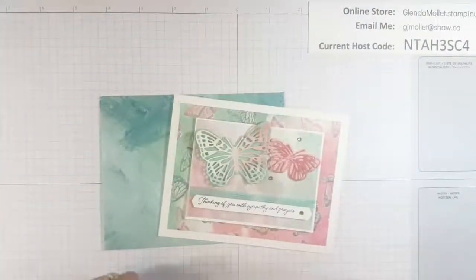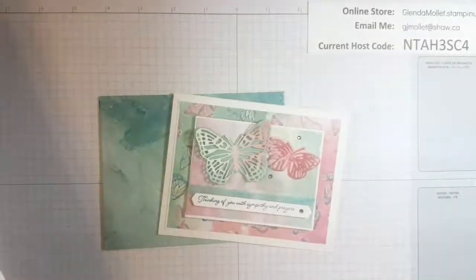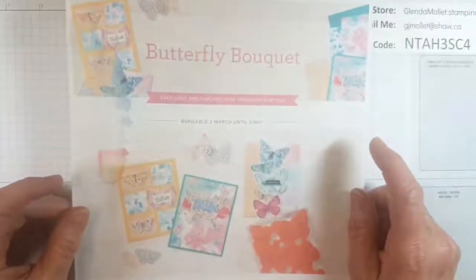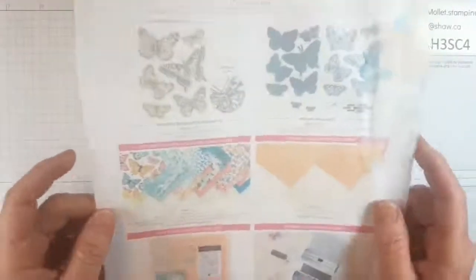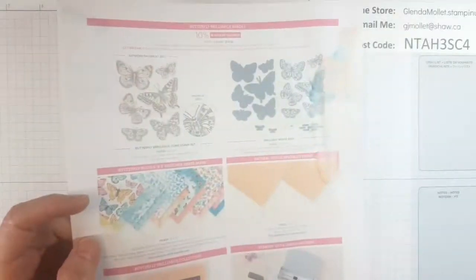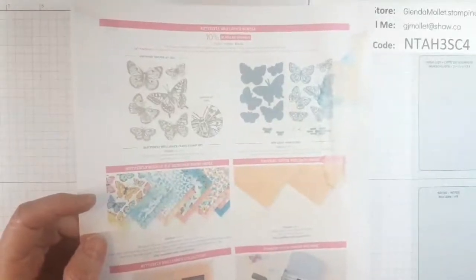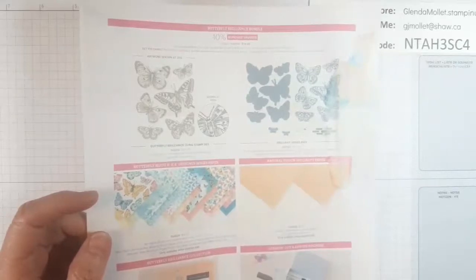Okay, so Butterfly Brilliance, yes. So this is the card we're going to make tonight, but this is the collection. And on the back side of the flyer, stop messaging me. Hi Shannon and Yvonne. Oh yay! Oh, there's Valerie. Yes, it's sad, but it was fun, and now it's over with, and we got the next stuff to look forward to.